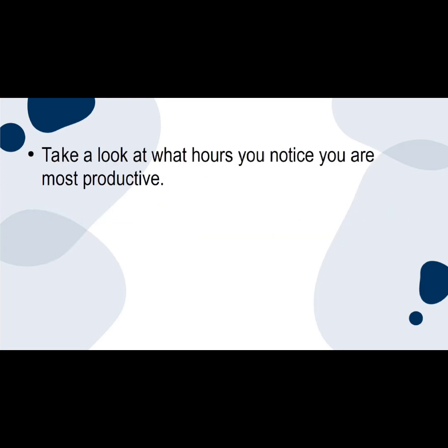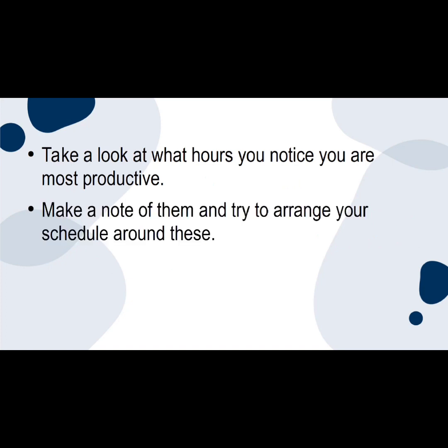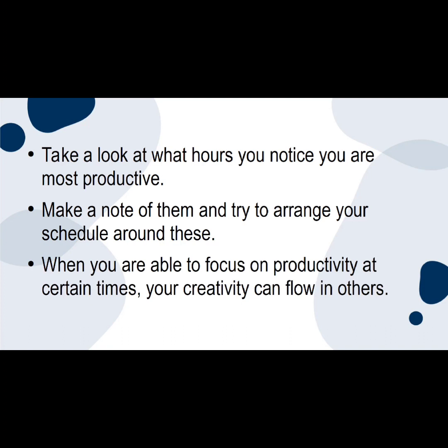Take a look at what hours you notice you are most productive. Make a note of them and try to arrange your schedule around these. When you're able to focus on productivity at certain times, your creativity can flow in others.